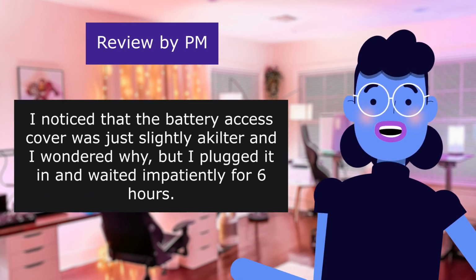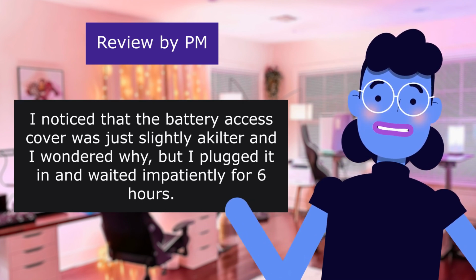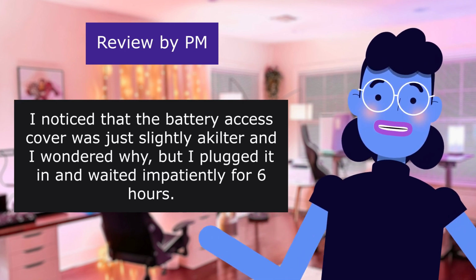I noticed that the battery access cover was just slightly askew, and I wondered why, but I plugged it in and waited impatiently for 6 hours.